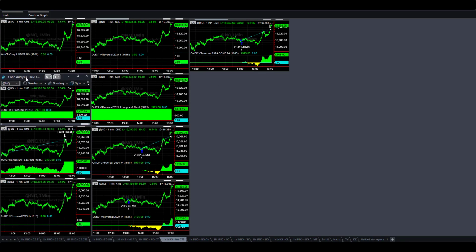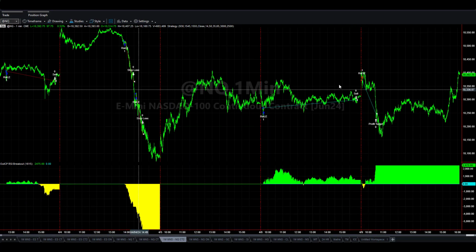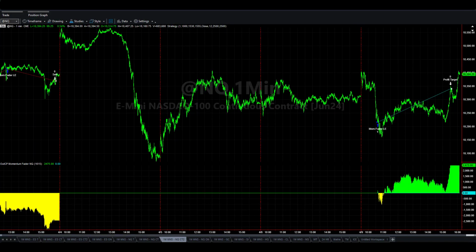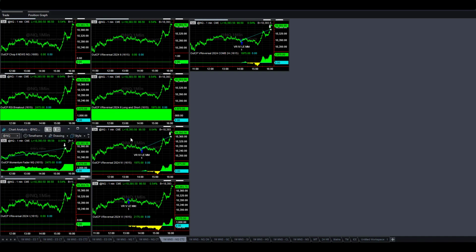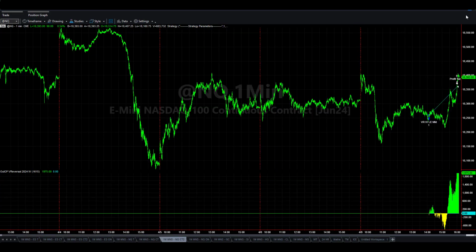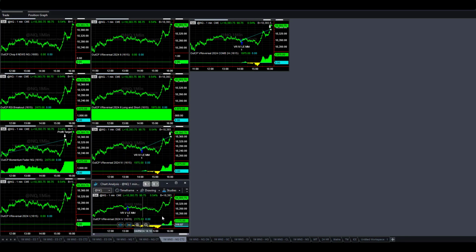You have RSI breakout capturing the short trade here. It fades that RSI breakout. Momentum fader took the long trade, hit its profit target. And then V-reversal 4 hit its profit target of 100 points. V-reversal 5 still in, about to get out. V-reversal combo 24 hit its profit target of 100 points.